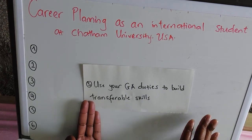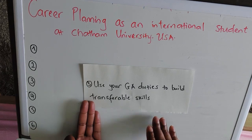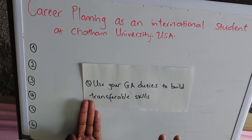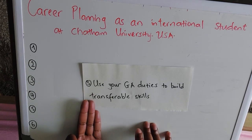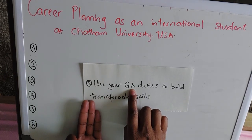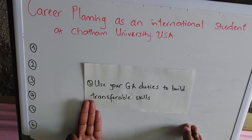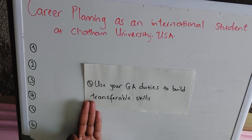Listen, it is important that you take some time every month to reflect and ask yourself the question, what are the new skills I learned in this month of doing graduate assistantships that I can transfer to other things? Have a book where you're writing down the new things you're learning, the questions you are asking, and you can use that knowledge to apply for whatever fields.